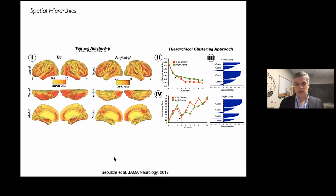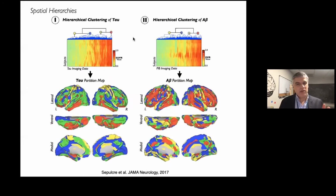So in this initial study that I'm showing here, we were the first to start evaluating those spatial dependencies across brain areas in an aging population. On the left are the typical maps based on PET signal intensity, but on the right, we implemented a hierarchical clustering approach that shows a very detailed hierarchical structure between specific regions in the cerebral cortex, particularly for tau. The tau accumulation pattern here, one cluster in red, one other cluster in green, corresponds to these spatial dependencies in accumulation.